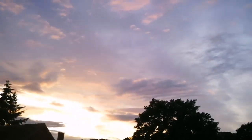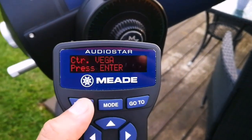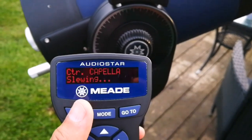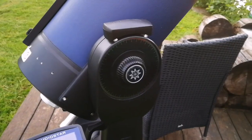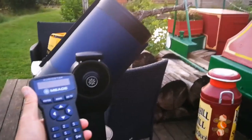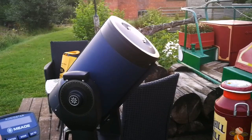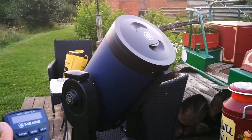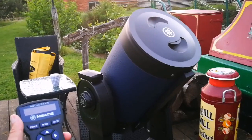As you can see, this is daylight, so of course you cannot see much. So I just say that I agree with you. That is the star Vega, and I'll let it go now for the star Capella. And it's looking now for the Capella. Of course, if it was night time, I would have actually tried to see if it is really in center. I would train it and other things.